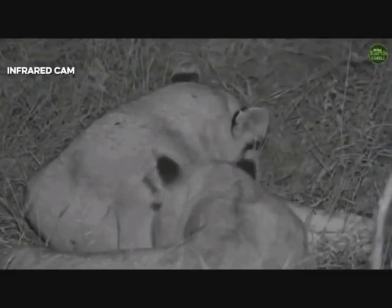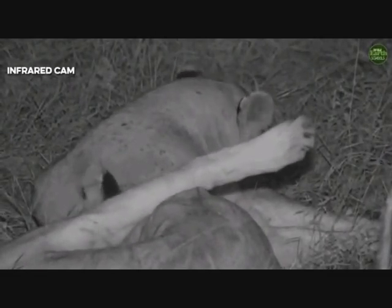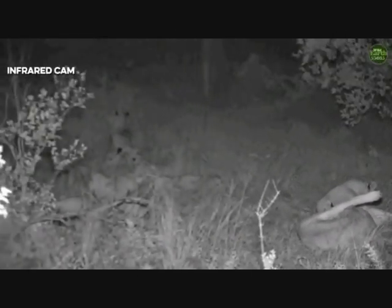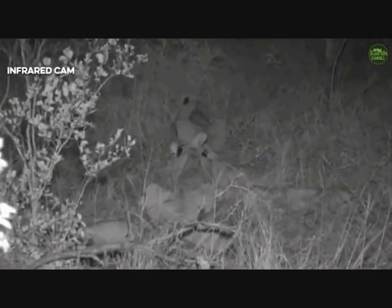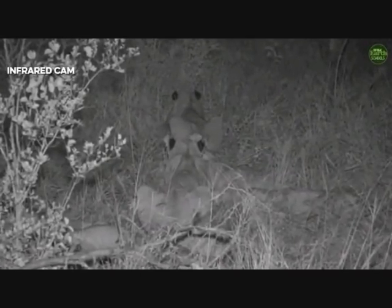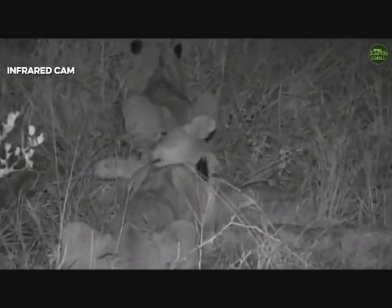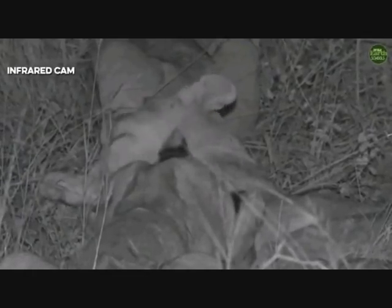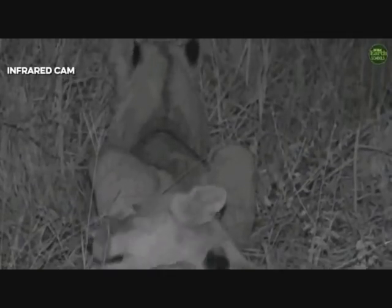It's a very exciting time of the day when the lions are about to get moving. You can see all the grooming. They're grooming each other, making sure everyone is still friends before they go hunting.